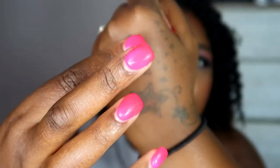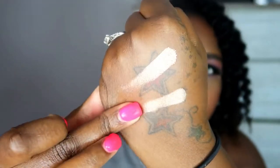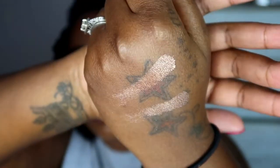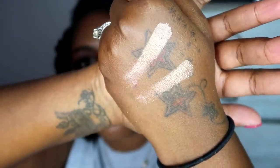Cinder in the Anastasia palette, and then Ritz in the Temptress palette. Here is Cinder, and then here is Ritz. So here is what both of those shades look like swatched. Cinder is a bit chunkier than Ritz, I've noticed, but those shades are gorgeous.